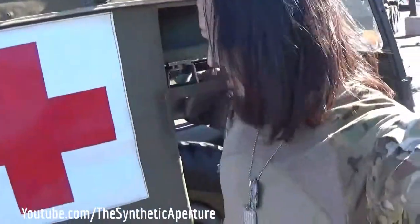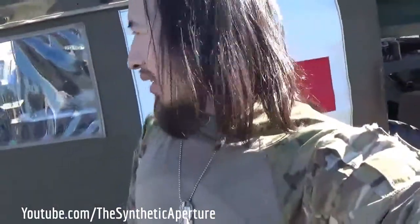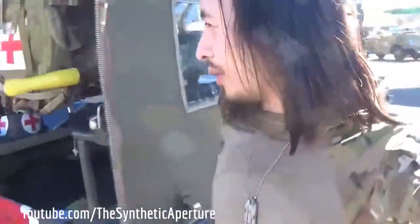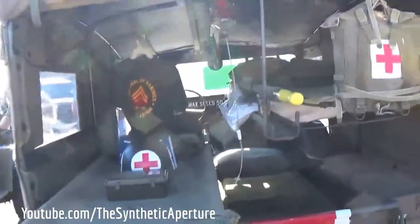So I'm standing right behind one of the old-fashioned MASH Vietnam era hospital ambulance vehicles. Wow, that's great. This is the same truck that they used in the TV show MASH, and it's the same identical thing here. This is the back of it here. Medical ambulance.